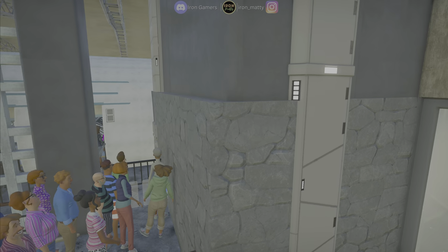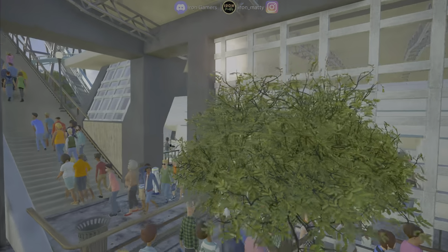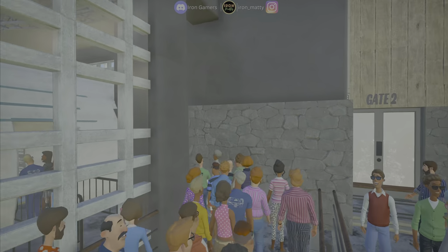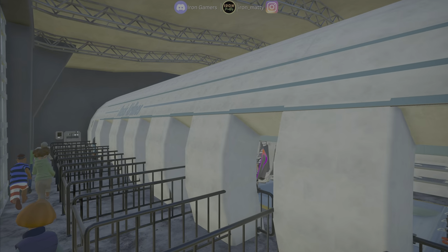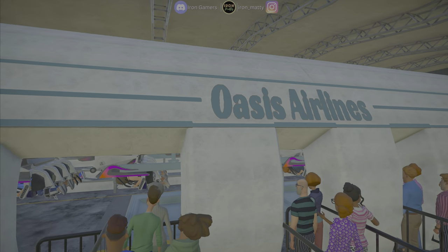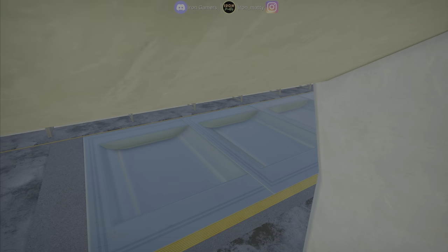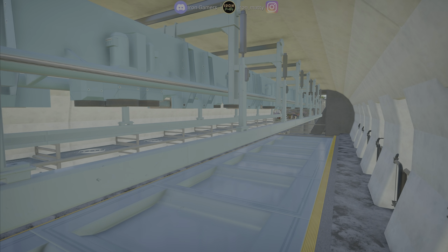You've got the gates and everything. This is very clever, very original. And we've got the Oasis Airlines. Where is the queue? There we go. So we come in here and you actually go into the Airbus or the airlines. That's fantastic. What a great idea. Really clever idea. Right, let's come through into the station. So let's hop on for a ride, shall we? Enjoy, everybody.